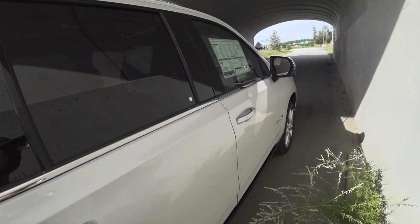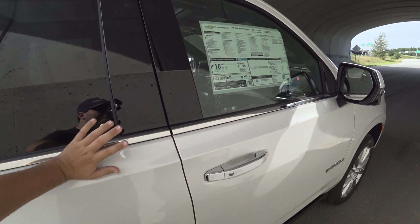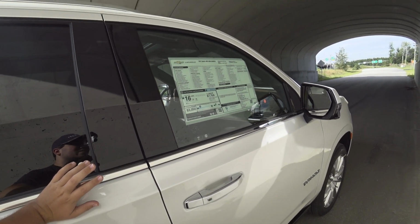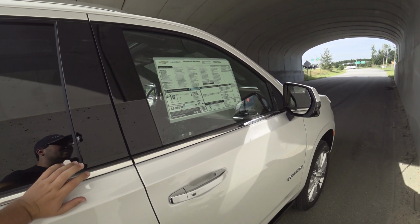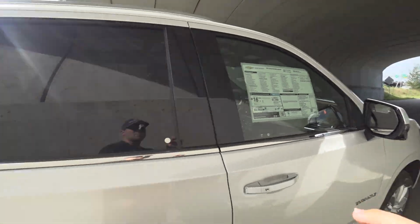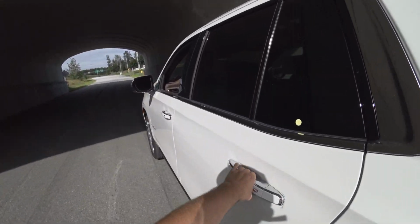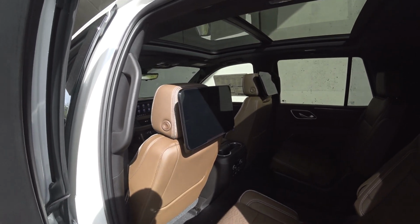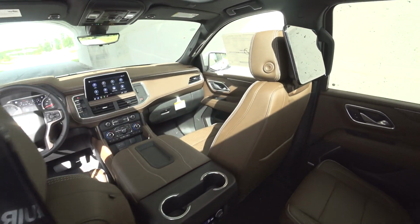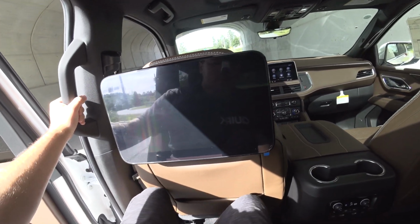81,000 for this one. It's up there, but this one's fully loaded. You got the premium package, you got rear seat media, the iridescent pearl tri-coat, which is insane. And this beautiful brown leather. So jet black over mocha.